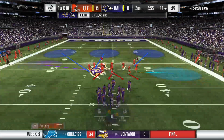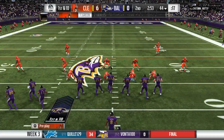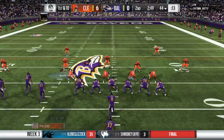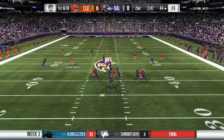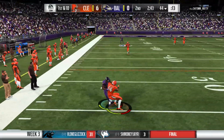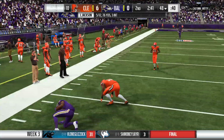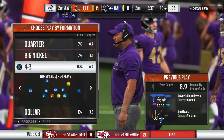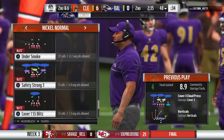Took just one play to move all the way to the 44 as they try again on first down. They'll throw on first down with Jackson. He's going to flip one out here to his running back. And he'll get it out a couple yards shy of midfield at the 48. It'll be a gain of 4, and that'll make it second down.